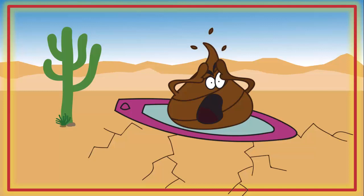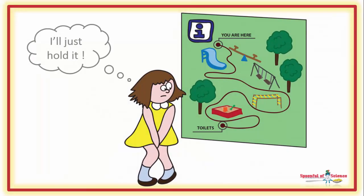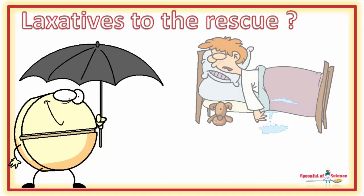Now, to be fair, this kind of problem is probably unrelated to water, period. It's brought on by bathroom avoidance, that is, putting off going when the urge arises. Ignoring the signals to go causes the stool to accumulate in the bowel, so even when you do go, it's never completely empty. This is where the laxatives come in.